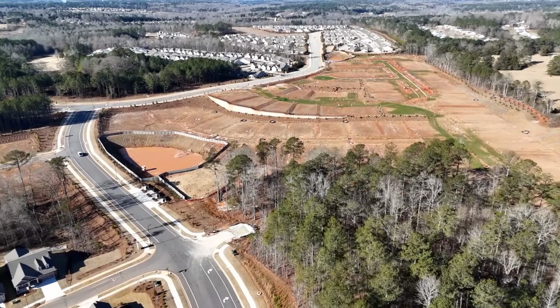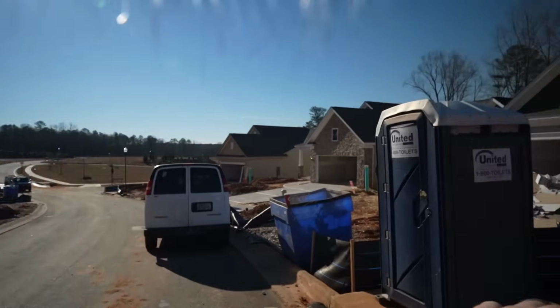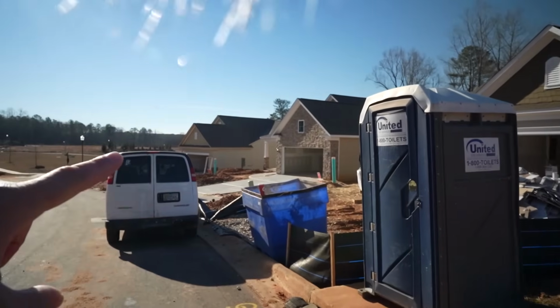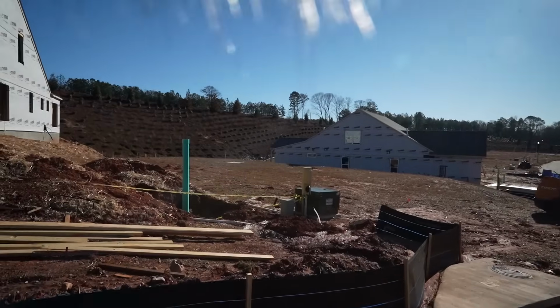I'm gonna pan here as well so you can see what they're doing back here. Small lots though, so I'm gonna show you these houses down here, and I'm gonna get out of here just so you guys have an idea of the type of houses that they're offering in this subdivision. So take a look. You guys can see here, they got this house, this one, you got there. Look at this hill.